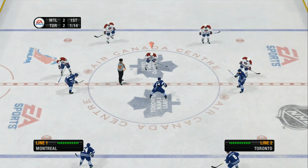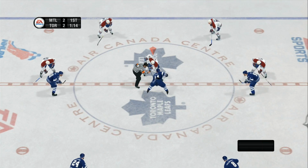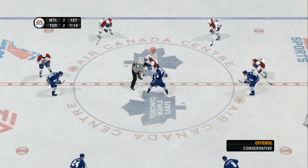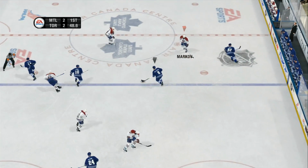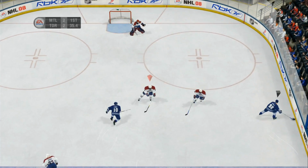That goal has tied this game up, and we are only in the first period. There seems no end already. Welcome to the OK Corral. We've got ourselves a shootout. Koivu. Over the charge. 3-on-2.